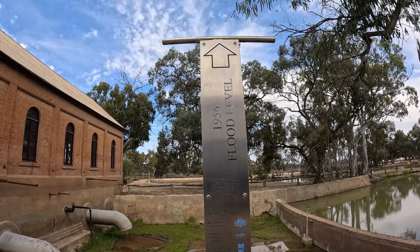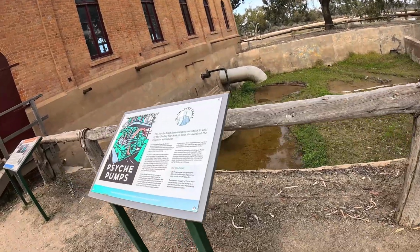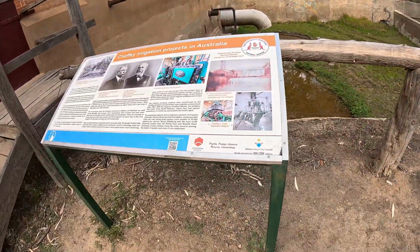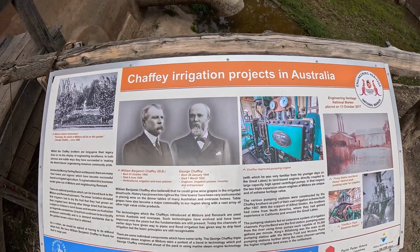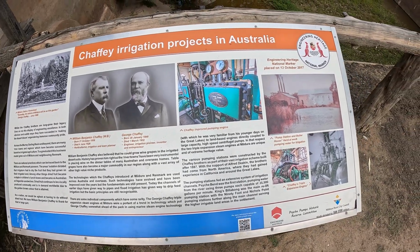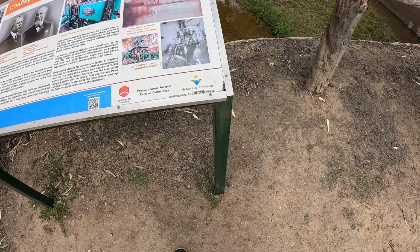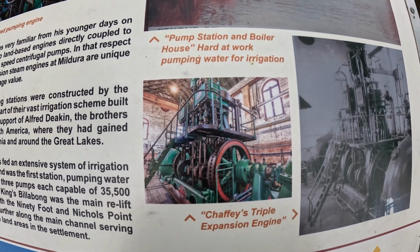So you go, 1951, was that? Can't read it. This is Sykes pumps. And these were the two guys that invented it all, the Chaffey boys. I think this was one of many. So it'd be really cool to get into this room and have a look around, eh?